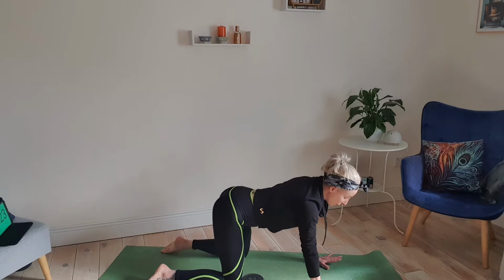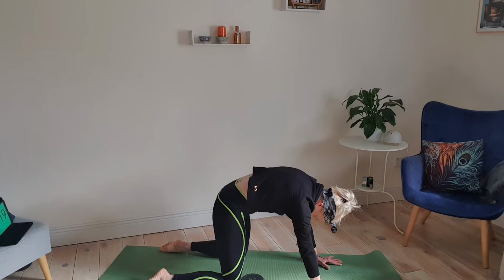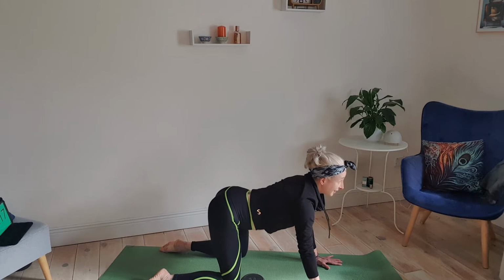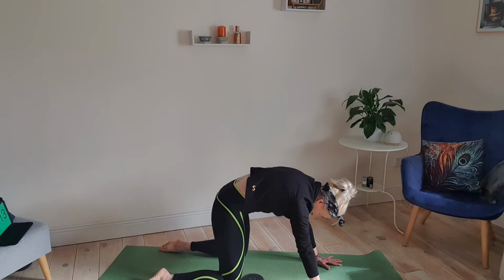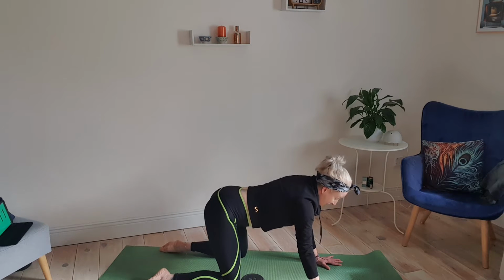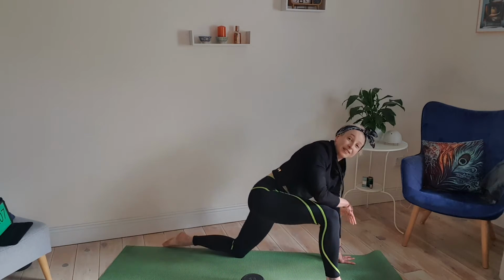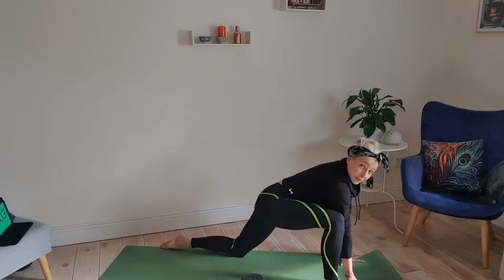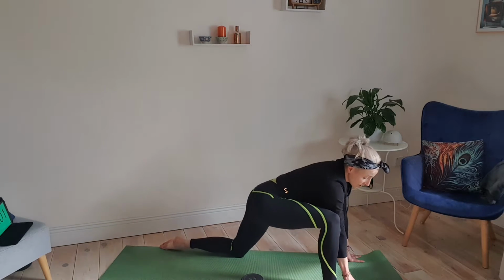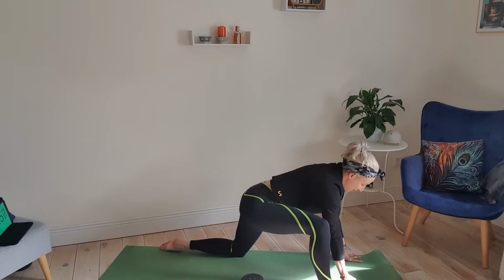Take a nice little curl of that spine, tuck the tummy, tuck the head and hips. And release. And again. And back down. Bring it up through that neutral spine. Step that right foot forward. You can help it along if you need. We're just going to take a little circle. Loosen up into those hips. And circle back the other way.